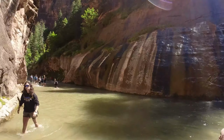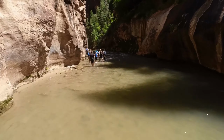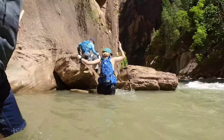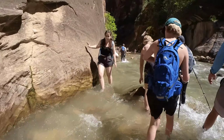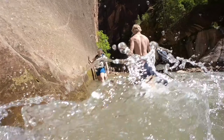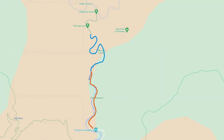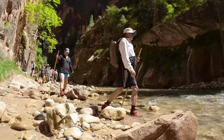The Narrows is a hike through the Virgin River, which means that most of the journey is spent walking in water that ranges from ankle deep to chest deep, depending on the conditions. On this day, the water level stayed mostly between my knees and waist. Many hikers use Orderville Gulch as their turnaround point. The river hike from the start of the Narrows to Orderville Gulch is about 1.6 miles or 2.6 kilometers. Orderville Gulch has an unmistakable landmark where a smaller tributary canyon joins the Narrows from the right.